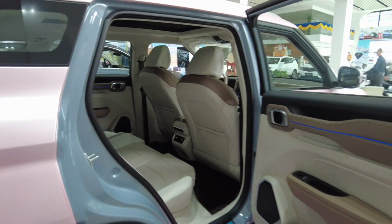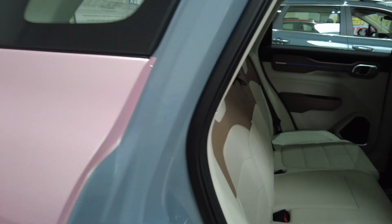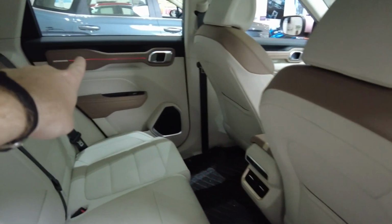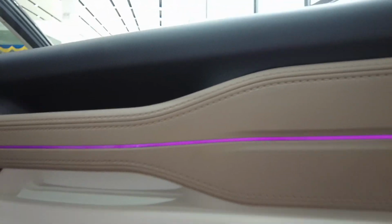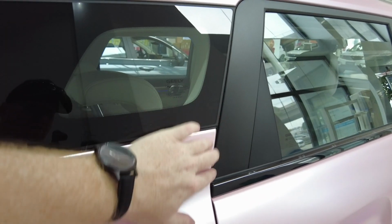Oh, that's interesting. So it's pink on the outside. Look at this color difference here. Wow, that's strange. And even in here, I actually really like the interior. And I know that, see, it's changing color. So right now it's blue, look, now it changed color again. Wow. So it's like a nightclub in here. Look at this. Very, very strange. I like it though, I really like it a lot.